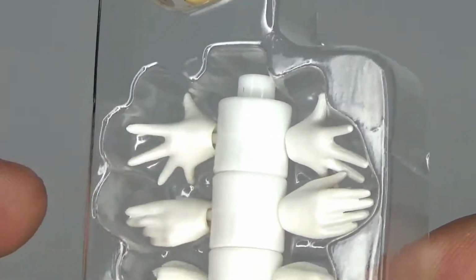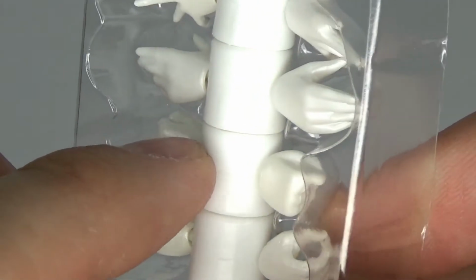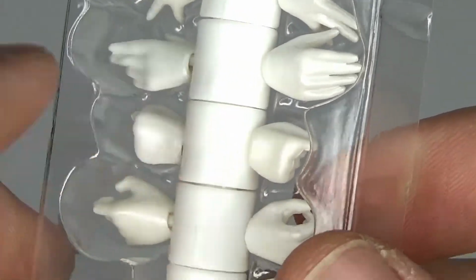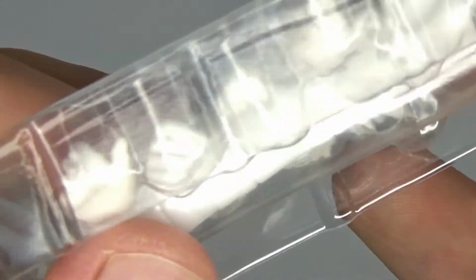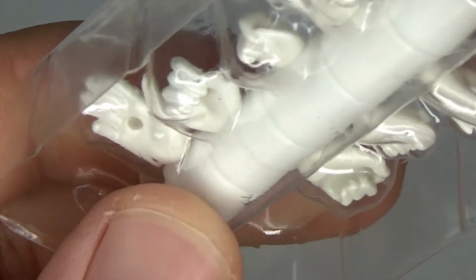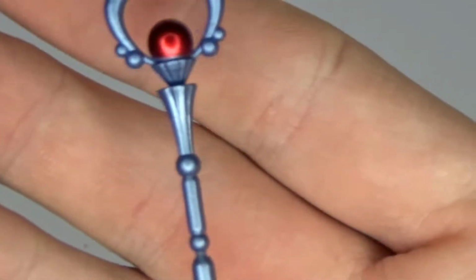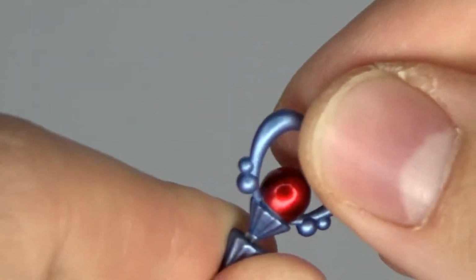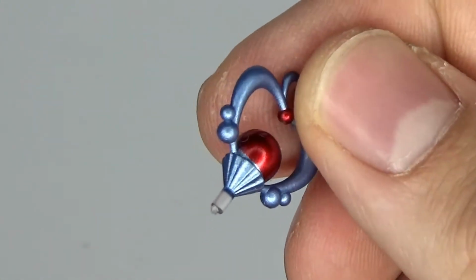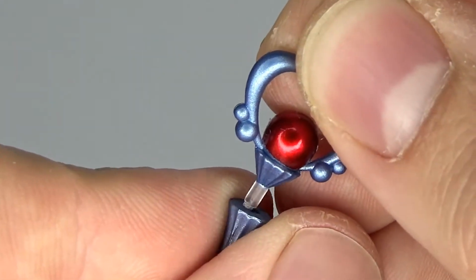You got the open hands and more open hands, kind of straight. And holding hands, or those fist hands? No, those are closed. You got the open hands for your staff. And you got another open hand for whatever reason. It has a hole in it. She has her rod, and that is actually what the one hand is for. You can remove this and stick it in her hand so she can hold it out.